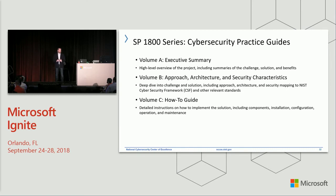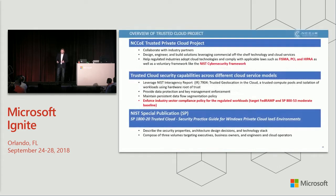It shows every step that we went through to actually implement the solution. It'll give you screenshots or pointers back to, for instance, Microsoft's installation guides, so you could pick this guide up and go replicate the work that we've done. This specific instance of this project is called the Trusted Private Cloud Project.